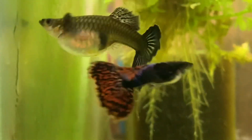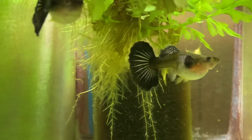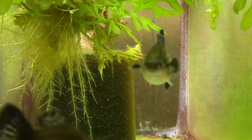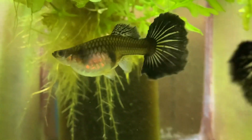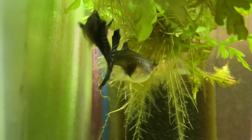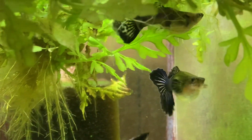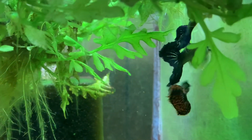I thought I'd start it out with how gigantic this female has gotten of the platinum red mosaic big ear guppies. And one of the other females in the other tank was just as big yesterday, so I'll show her next.